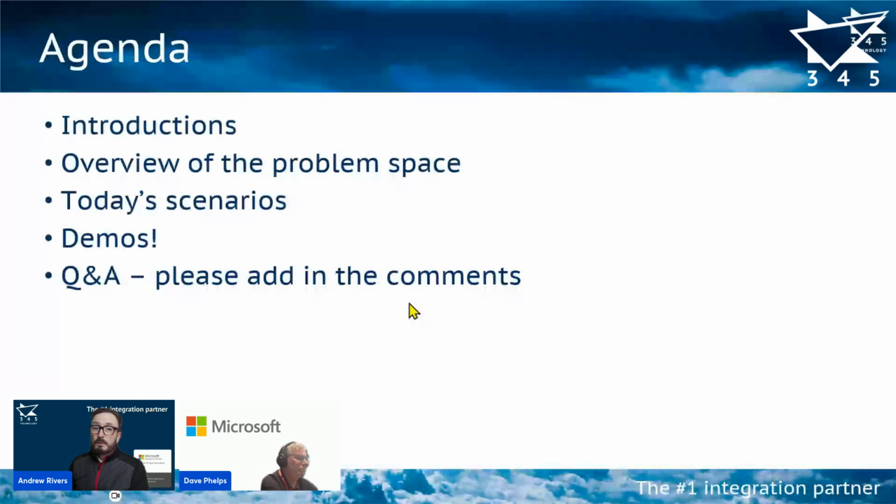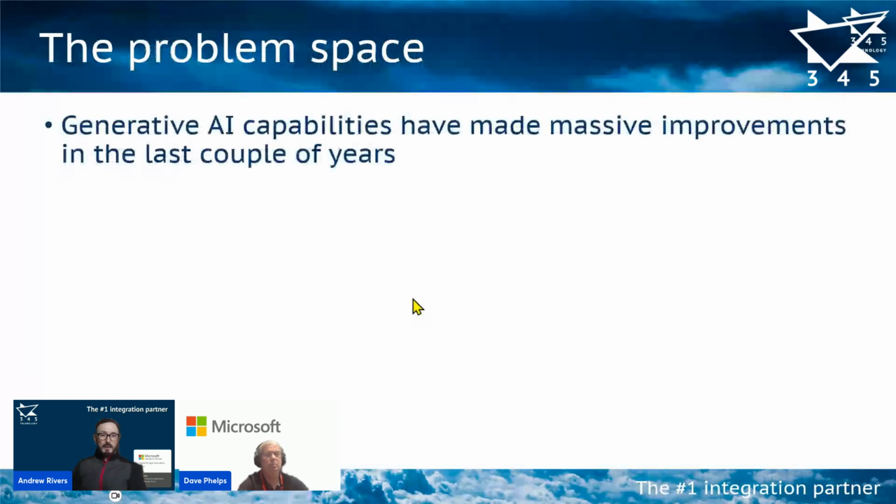So first of all, the problem space. As we all know, ever since ChatGPT landed, generative AI has been a massive part of the technology landscape, and it's made massive improvements in the last couple of years. The things that you can do now, from creating images, creating content, analyzing documents, there are scientific breakthroughs coming off the back of generative AI. There's just an absolute explosion in the capability that's there.